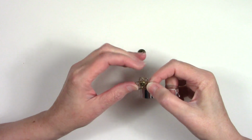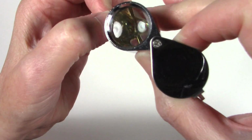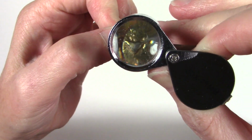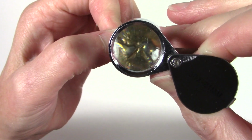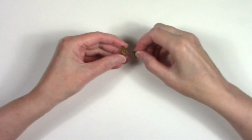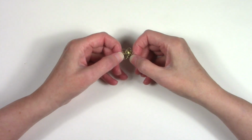No, I don't know. I'm not sure what that is. Here, you can let me know if you know what that is. Is that the world? Like a continent or something? I don't know. Okay. That's the fun thing about jewelry, you get these mysteries, and it's fun because you get to research.